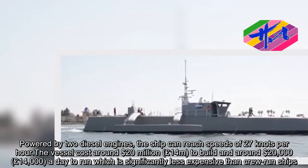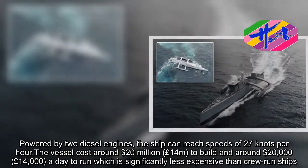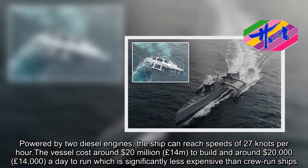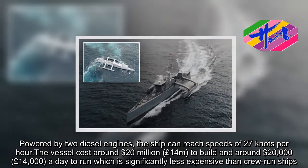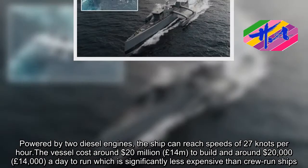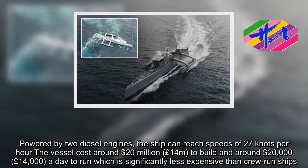Powered by 2 diesel engines, the ship can reach speeds of 27 knots per hour. The vessel cost around $20 million, £14 million to build and around $20,000, £14,000 a day to run, which is significantly less expensive than crew-run ships.